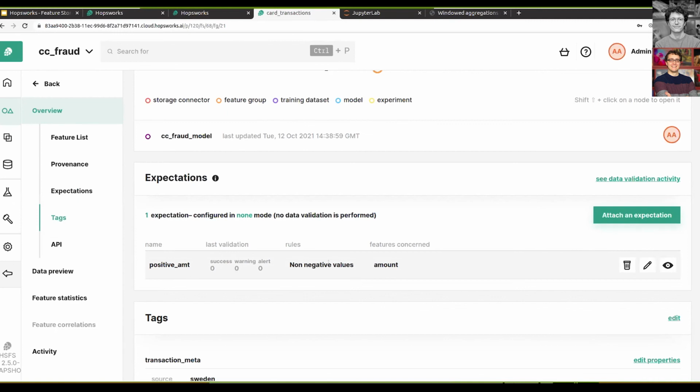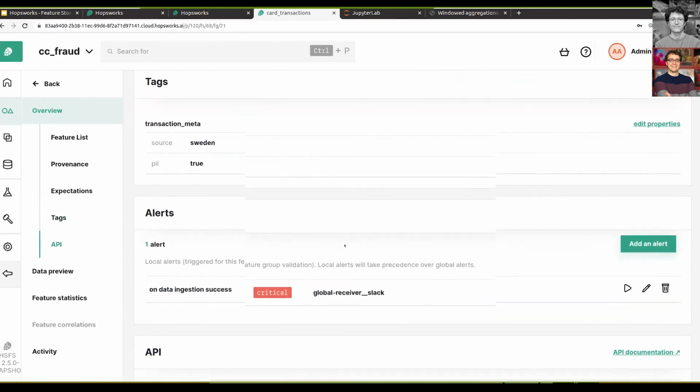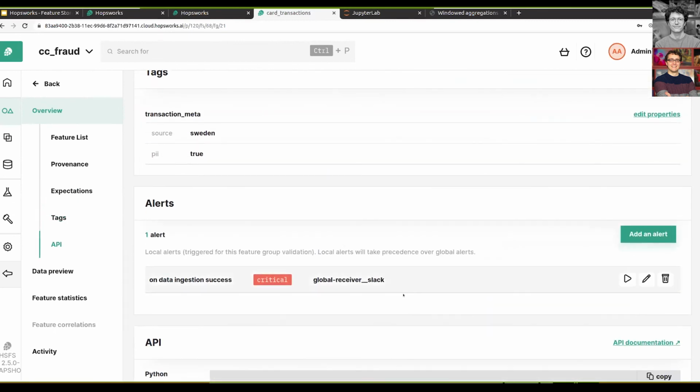And if you get a transaction which has a negative value, then an alert is thrown. In this case, we have configured that everything that fails is going to send an alert into a Slack channel.